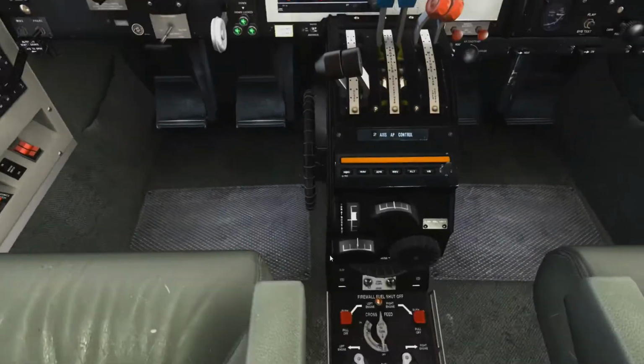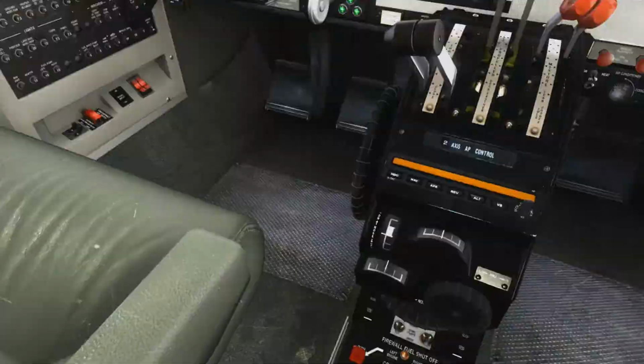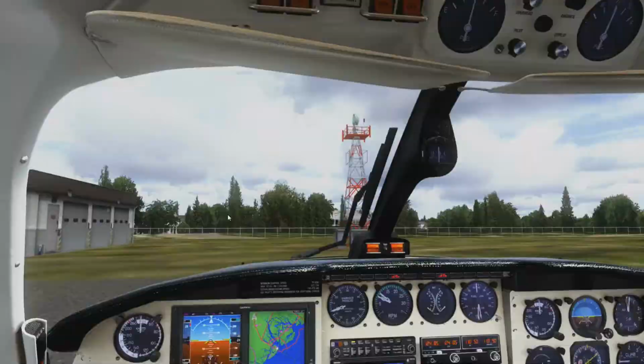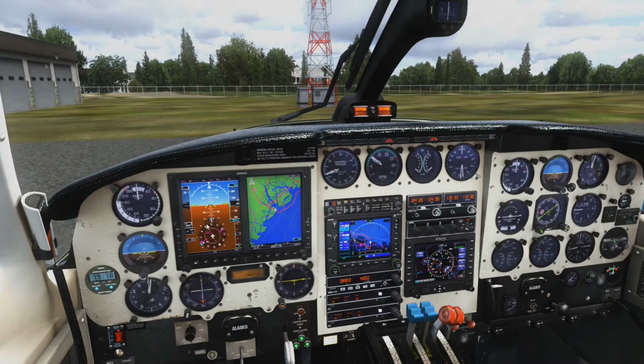Now it says fuel valves all positions. I'm guessing that just means, I don't know exactly how it, see, if you hit that, it's going to turn that one off, so I'm not quite sure exactly what it wants. All right, left engine still goes, so I'm not going to mess with that because I don't like that.